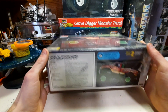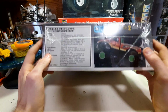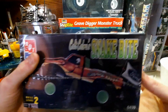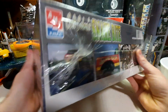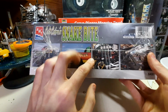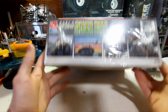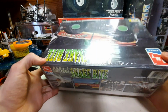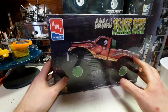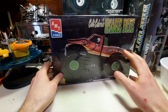Yeah, so when I saw this for sale, I was really interested in getting it. So really glad I did. And of course, it does show pictures of the truck in action, and then some close-ups, and then of course shocks, then the big engine. So that's really cool to find. So yeah, that's pretty much all the stuff that I got recently.